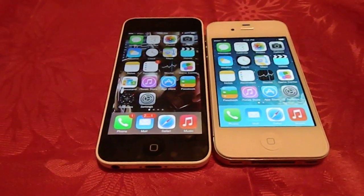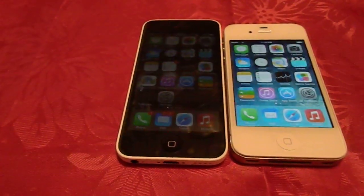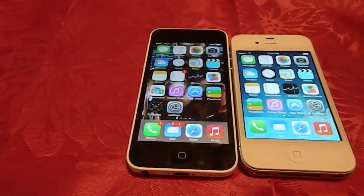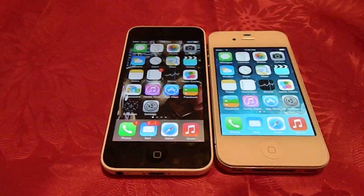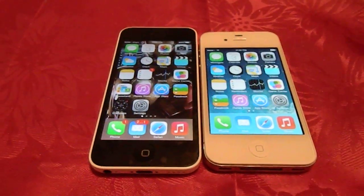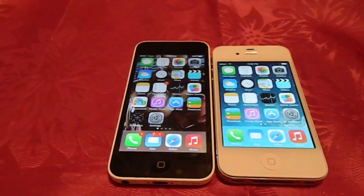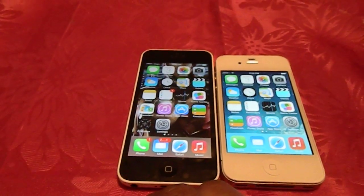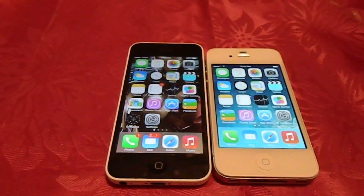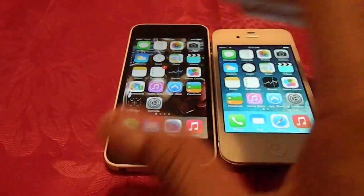Call quality on both devices was pretty much the same. I didn't really find a significant difference between calling on the 4 and the 5C. When it came to actually using features such as YouTube, I did notice a significant difference. The quality that YouTube can do on this device is pretty incredible when it comes to the actual internet itself. YouTube was really well done, especially just using the data from this device. It was phenomenal.